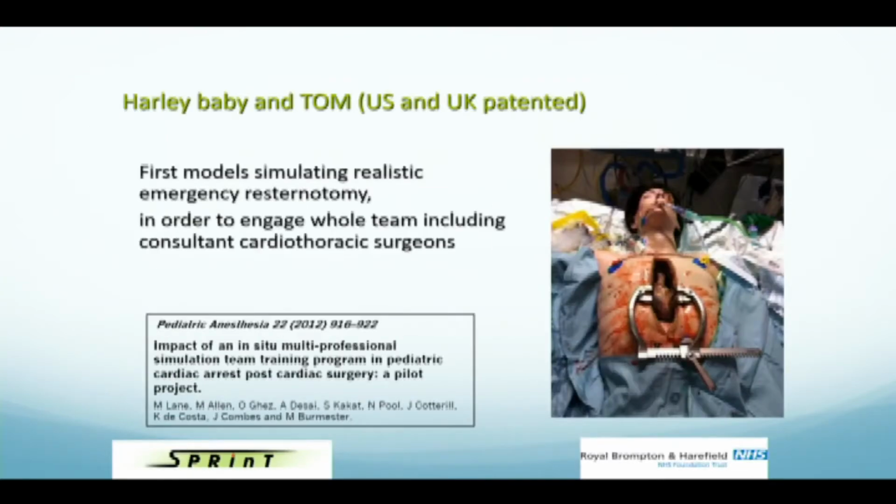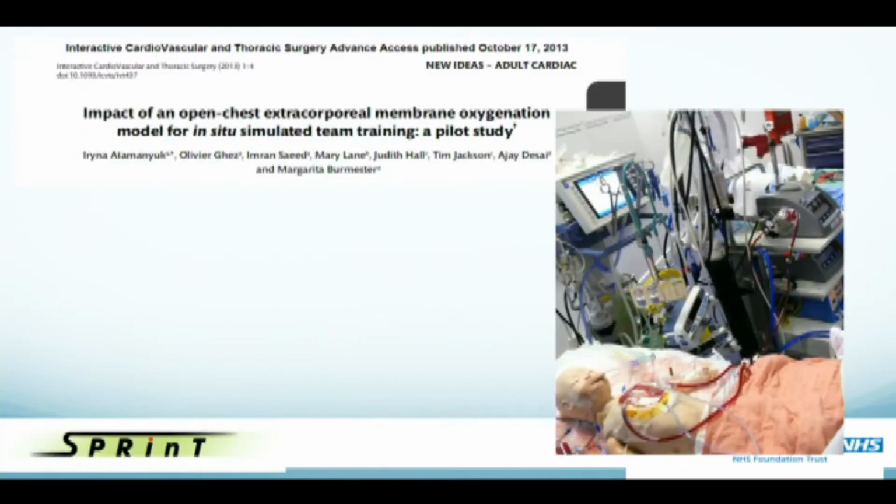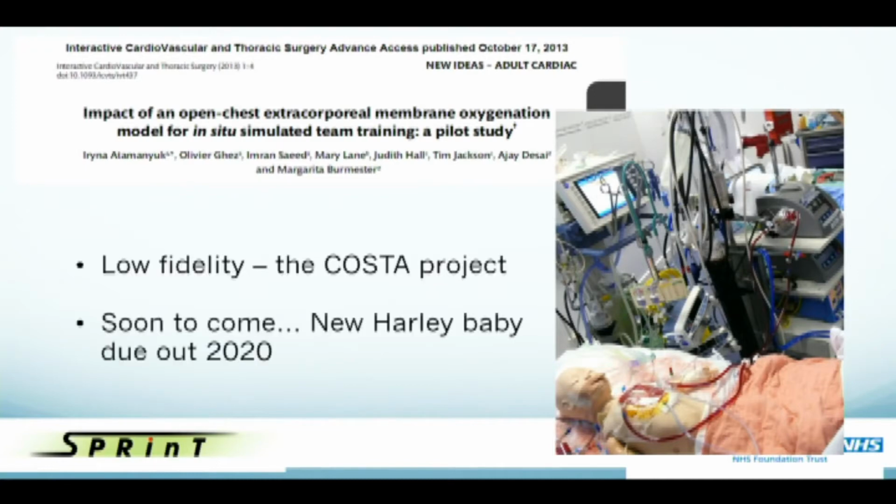So just to give you a feel for that, this is our Tom mannequin, which we can use for a realistic open chest scenario, allowing post-cardiac surgery emergency resternotomy to be simulated. And this has really helped us to engage all of the teams that work in the Brompton, including our consultant cardiothoracic colleagues. And here is a more low fidelity sim, but hooked up to an ECMO machine, which we have used again to simulate open chest requirements post-cardiac surgery. And we have a new mannequin due to come out next year as well.